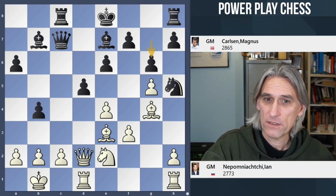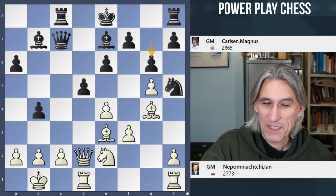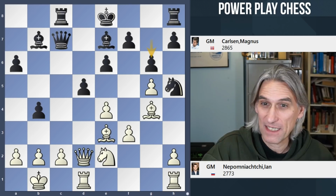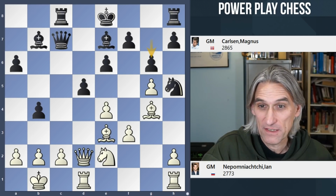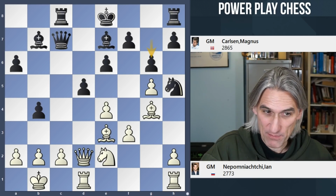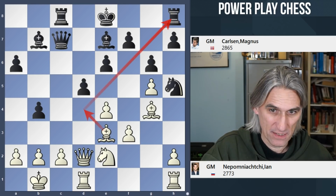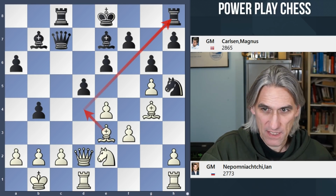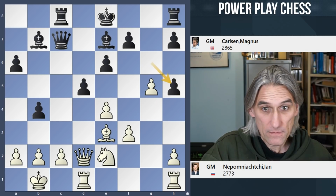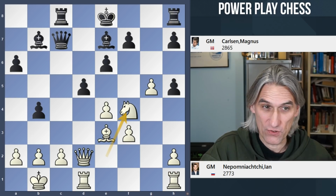g6 defends the knight. And here, well, when I looked this up, in fact, this position has been seen before in the game between Anand and Van Foreest, Zagreb 2021. And there Anand played bishop d4 and won a very nice game indeed. But Nepo simply took on h5 and then played knight f4, which is also extremely dangerous.